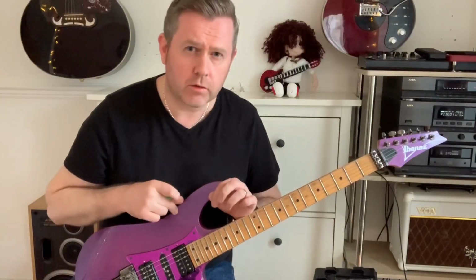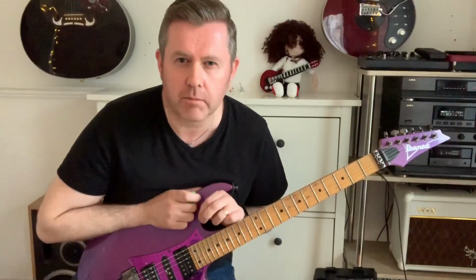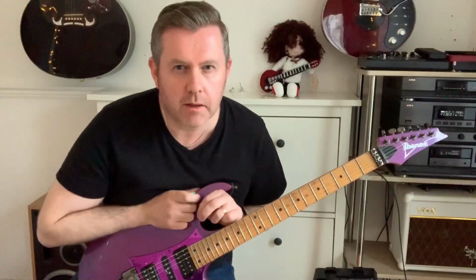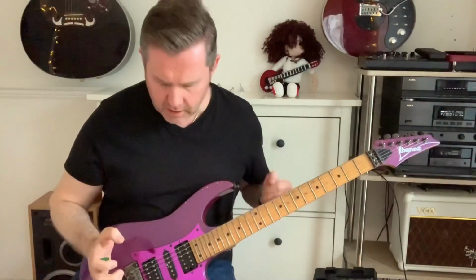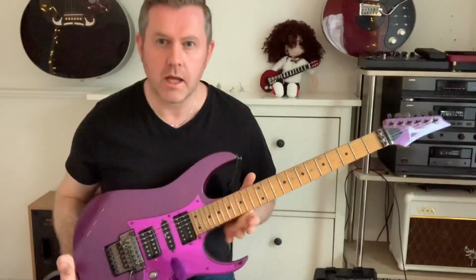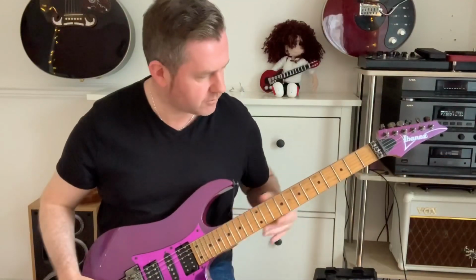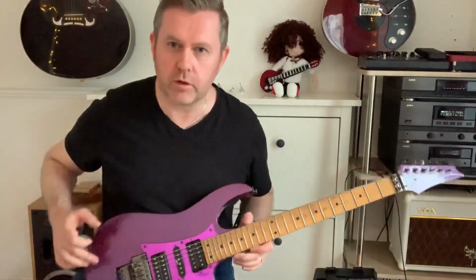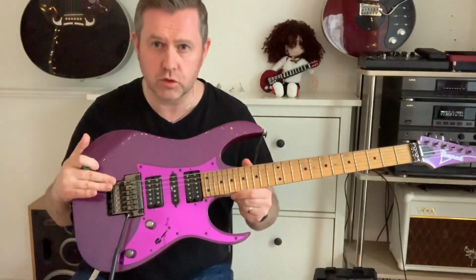When I bought this one, I went in to buy a Charvel, a Jackson Charvel black guitar. I think I'd seen Megadeth using one, and that took my fancy. Tried it out, didn't like the feel of it. The guy in the shop said, try this one. My initial thoughts were that I didn't think the maple neck went with the purple body. Had the Floyd Rose trem.